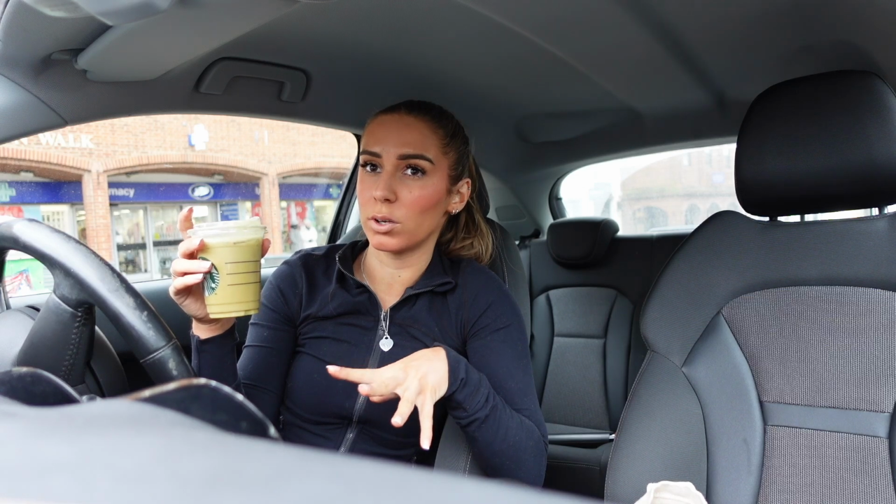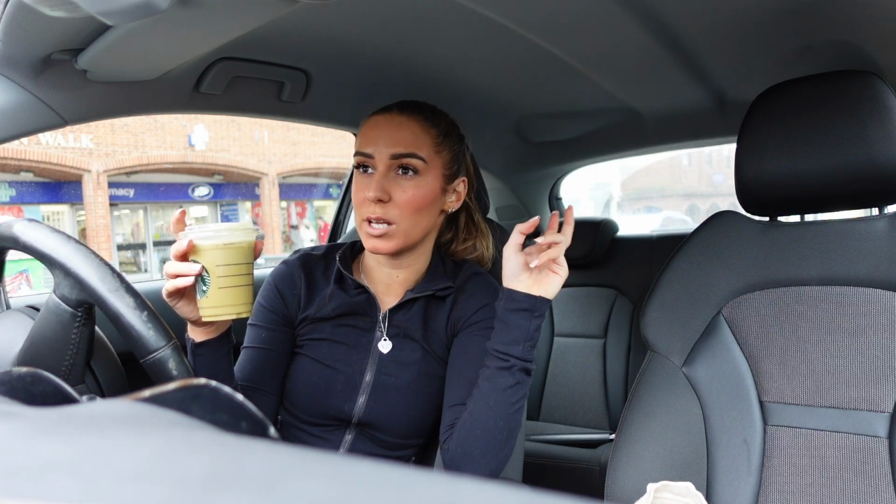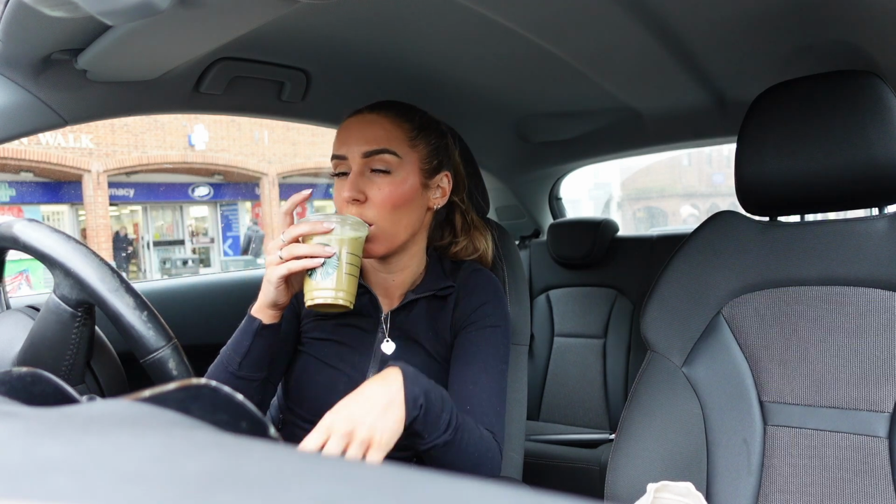I think Blank Sheet was the first kind of place that did a pistachio latte. Correct me if I'm wrong, but I don't feel like many places did them. But I feel like this one is nicer. It's kind of creamier, and I feel like it just tastes all round nice. I'm a very big fan of that.